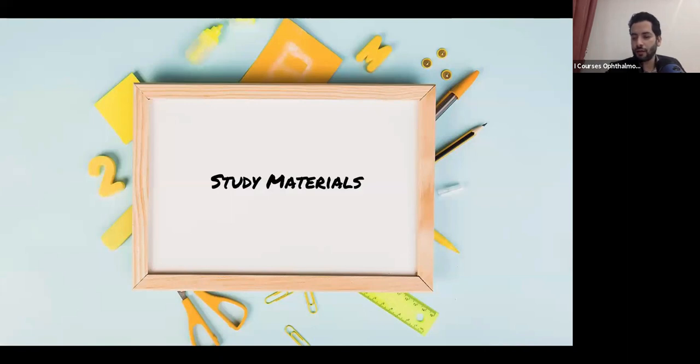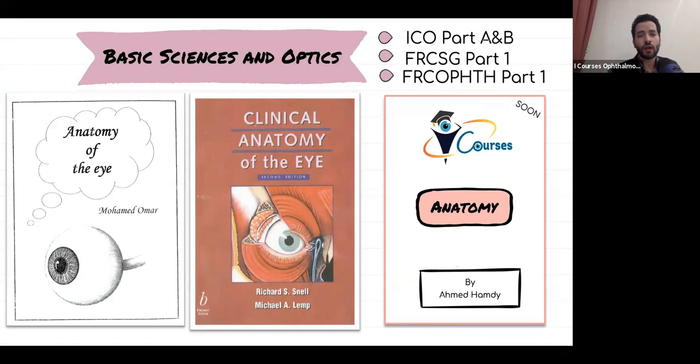Okay, we will go through the study materials very quickly. For the basic sciences and optics, this can be like the ICO part A and B, FRCS Glasgow part 1, and FRCOphth part 1. For the main study sources, you can study from notes like these notes by Dr. Muhammad Omar, but you need to supplement them with the anatomy of the visual pathway, the cranial nerves and the bones of the skull from Snell's anatomy. And soon we are going to publish our own notes for the anatomy.